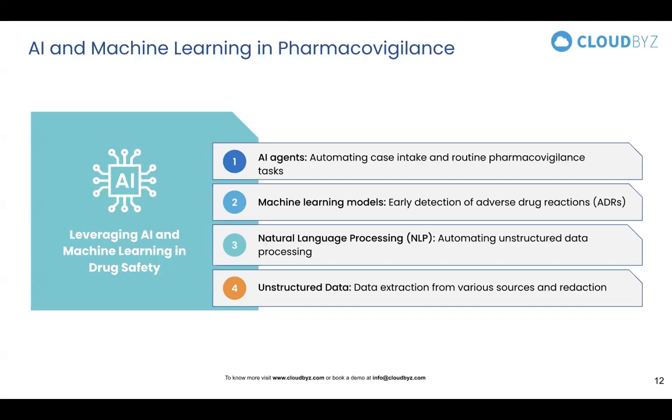And also, using the same techniques, you can extract data from CIOMS or any other health documents, and you can also redact some of the source documents. For example, especially in the clinical context, when health records are received as part of the adjudication standpoint, you can actually redact automatically using machine learning. All the PII information can be redacted automatically as well.